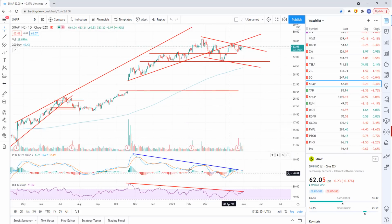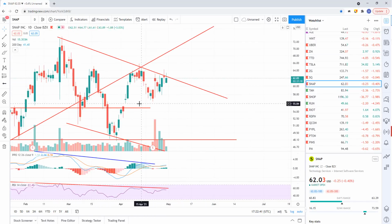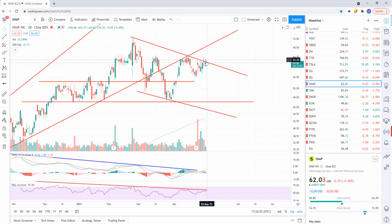Negative divergence on Snap right there on both indicators. And here was your uptrend line right there. We broke that trend, we broke, recovered it, broke again, back test. And now I think we're likely going to just continue to trend lower. Now, one thing on Snap, we could break above this trend line, and if we do, we're likely going to run up and do another backtest of this broken trend line. So that's something to watch for.